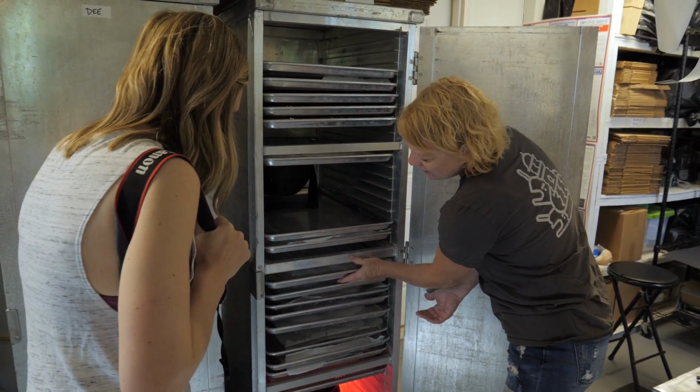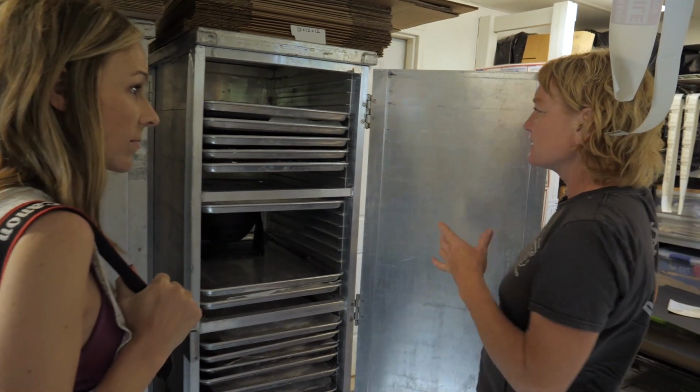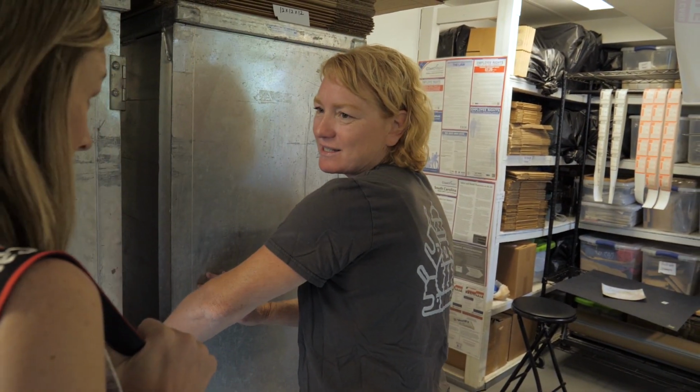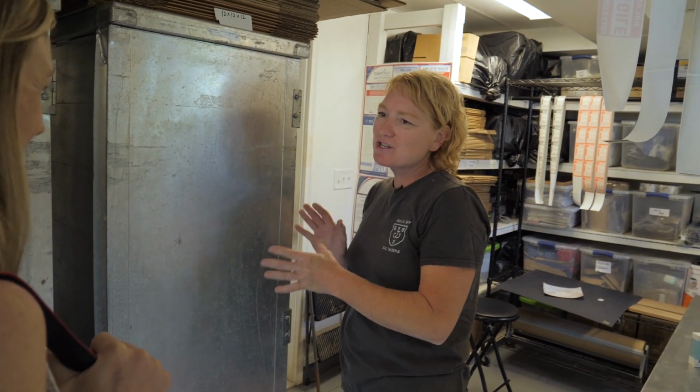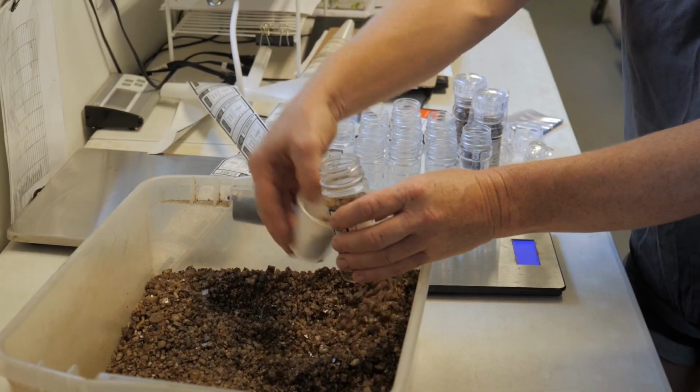And we don't leave it in here that long, just, like I said, to make sure that we're packaging it according to the exact weight. And a lot of baking obviously is done by weight. So we want to make sure that people are getting exactly what they're expecting from our packaging.